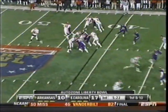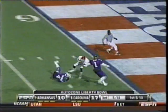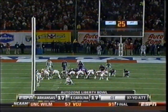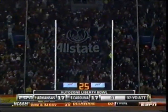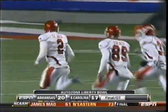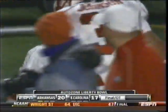Here because he came home to help with a sick family member. Pass deep over the middle, got him there. Caught by Wright, touchdown Arkansas. Yard attempt to break the 17 all tie in the first overtime. Ball is down. Kick is plenty long, and it is plenty good. The Arkansas Razorbacks have just won in overtime the AutoZone Liberty Bowl.